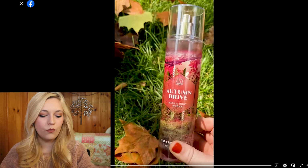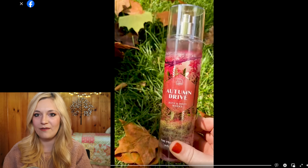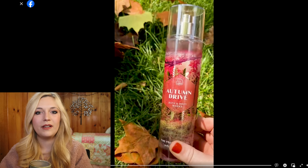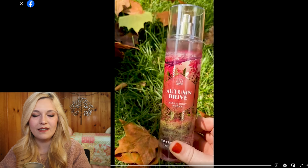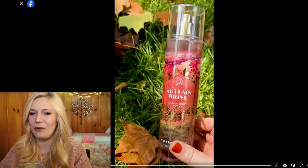This one has notes of wild raspberry, warm amber, and vanilla birch. Again, with the berry meets a woodsy fragrance, there's a lot of that going on in all of these potentially returning fragrances. This one, I'm a little bit more on the confident side of the rumor that this one's coming back. So once again, we'll have to see. I'm pretty sure it is though.